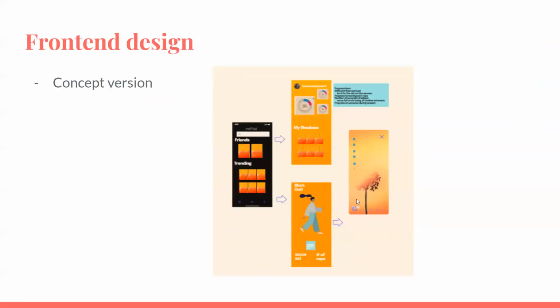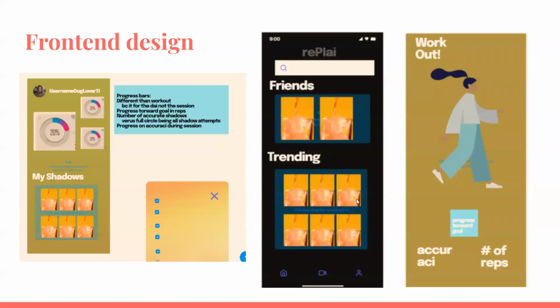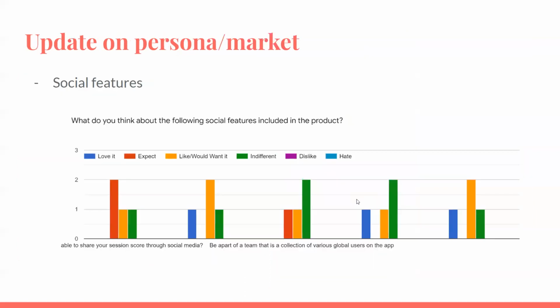For the front-end part, we have completed a concept version of the app with a user interface. The users can see the visualized data when doing sports, and we added a user ecosystem in which the users can see what their friends are doing. Adding a social feature to our product is what we want to update on the personnel or market.